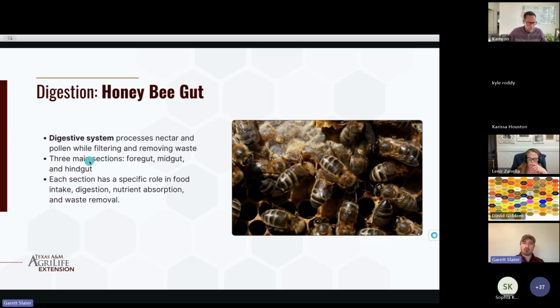The hindgut is where anything not useful to the honeybee is excreted from the body. If those nutrients or toxicities build up in the gut over time, that can cause issues for the honeybee. Each section of the gut has a specific role: the foregut is involved with food intake, the midgut is primarily involved with digestion and nutrient absorption, and the hindgut is mostly for waste removal.